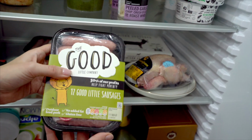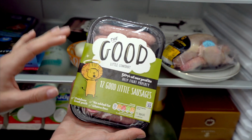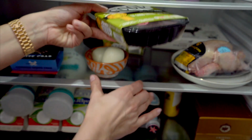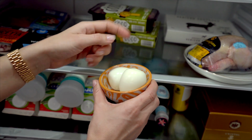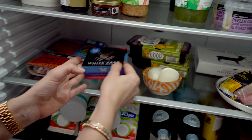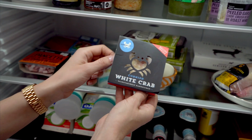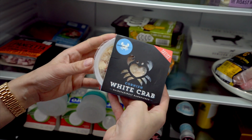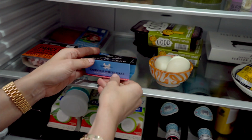Next, the boys love these sausages and they are quite low in fat. They don't have any gluten and they are a bit cleaner than the other sausages. These are leftovers from a salad I made yesterday, a niçoise salad, and I'll probably have them for a snack. I like boiled eggs. I love crab, so I just got this white crab meat. And sometimes I have it with a salad. I've got a little recipe on my website, Eat, Burn, Sleep, as to how I make it.